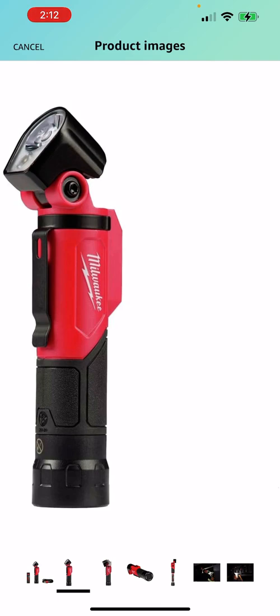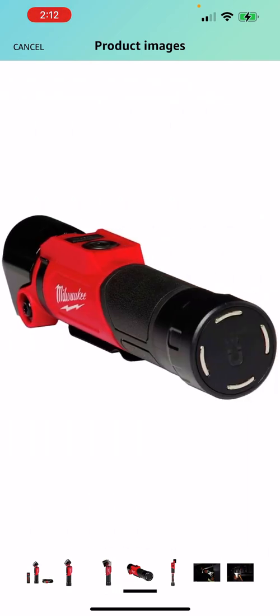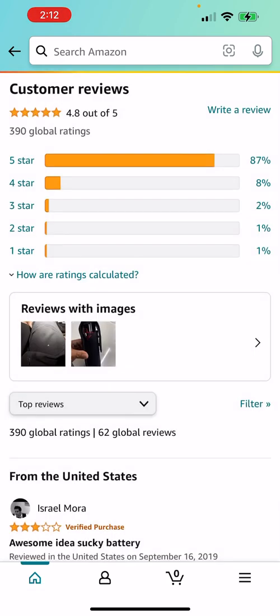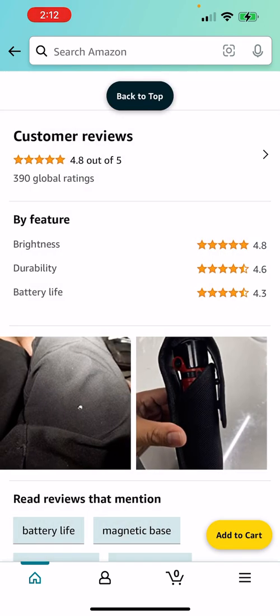You can get some rain on it, but don't submerge it in water. But this is my favorite light of all time. It is so usable everywhere, and the battery lasts forever. And the reviews on it, of course, are pretty much really good. So look how good the reviews are. 87% like the flashlight, so that just tells you that. And on Home Depot, it has really good reviews too. So this would be a good work light for you guys.